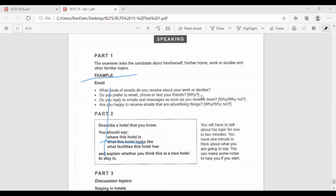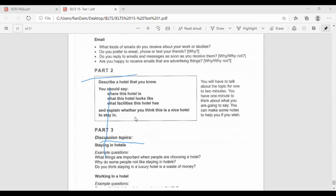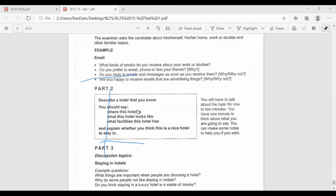Okay. And part two, here, describe a hotel that you know. You should say where this hotel is, what this hotel looks like, what facilities this hotel has, and explain whether you think this is a nice hotel to stay in. So these are just smaller questions. You are given 1 minute to prepare. You are given a pencil and paper to make notes. While talking, you can look at your topic card and the notes you prepared. And you have to talk for up to 2 minutes.